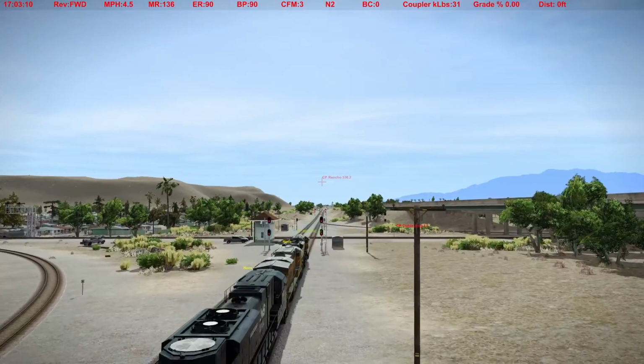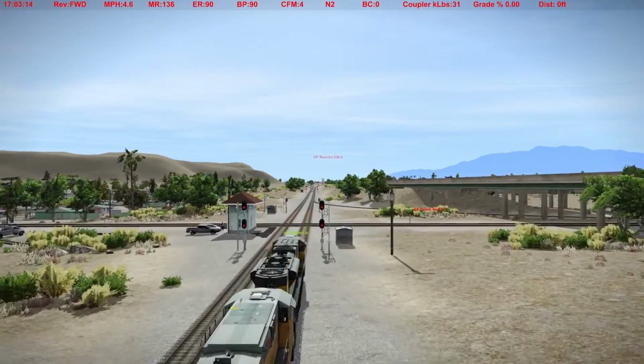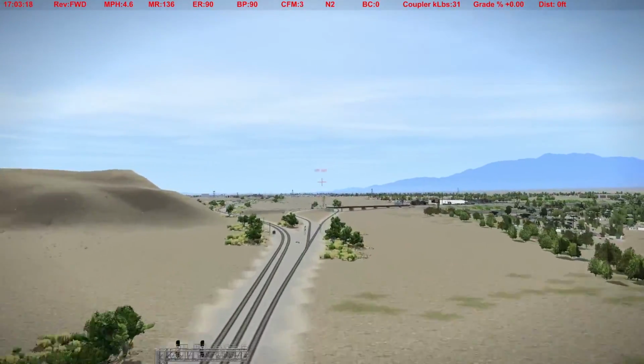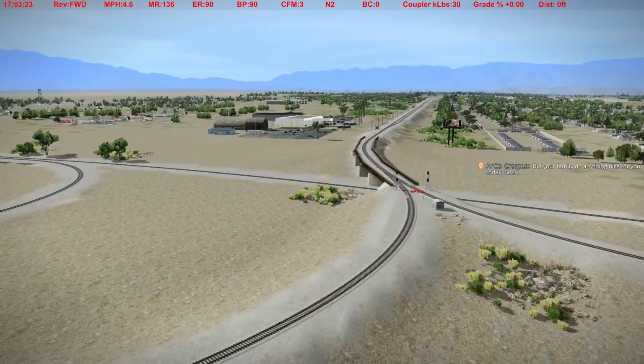All right, so why can't you, AI? Yeah, you're AI. You're waiting for that dude to cross. But dispatcher's being a jerk. You got somebody coming here, too?